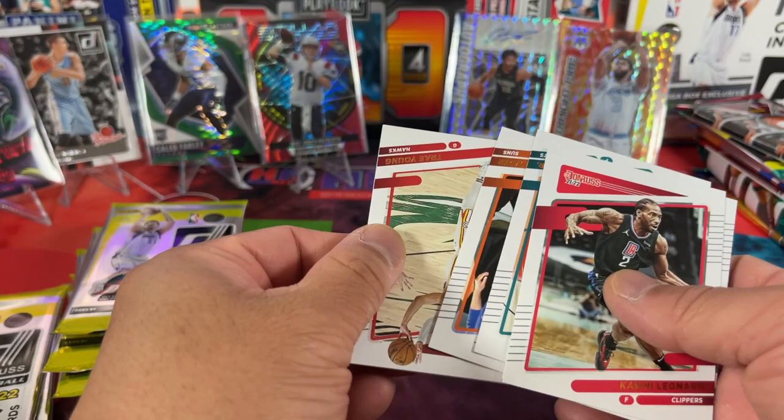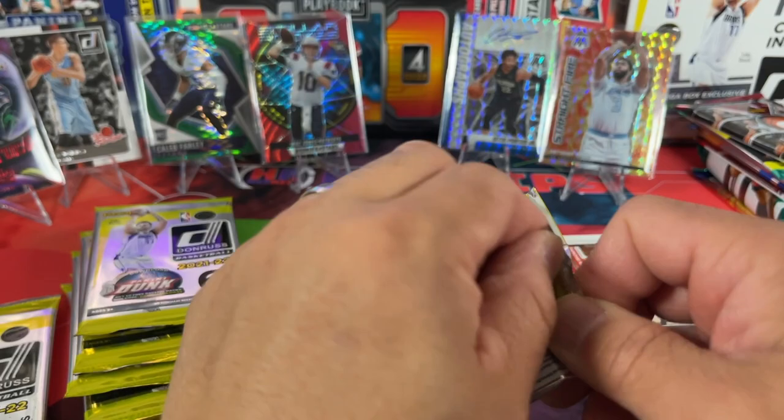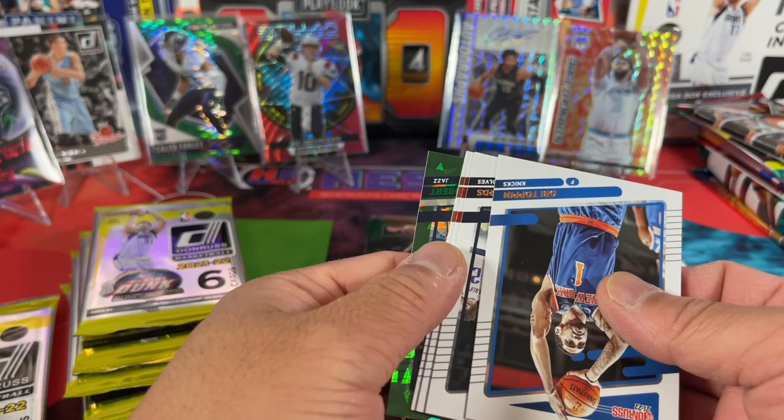Because he's a Pokemon fanatic. He's so good. He has the best luck on Pokemon cards. As soon as he starts doing sports cards with me, dude, he'll have way better hits than me.